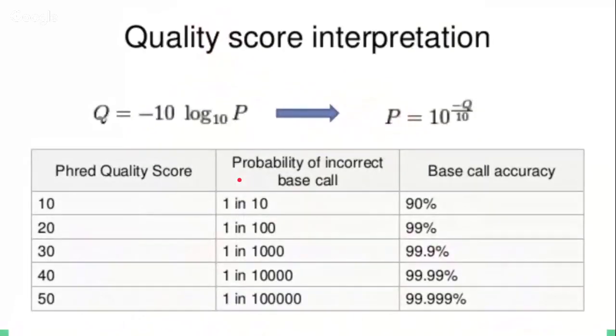And then there's the other aspect at the software level, the quality scores. Here's a slide that explains the Phred quality score, what it means in terms of probability of something being right or wrong. If you have a Phred quality score of 10, a Q10, it means that the probability of an incorrect base is 1 in 10.